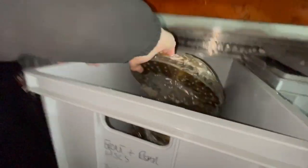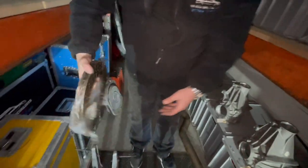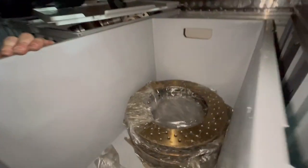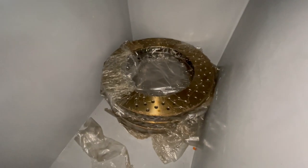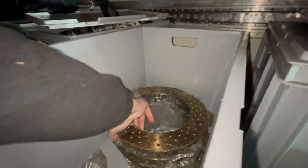Ooh, brand new discs. There we are, brand new discs. We'll be watching out for spiders in there, Paul. There might be a huntsman or something. I'm not bothered. There, fronts. Brand new front discs, two pairs.